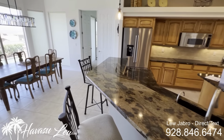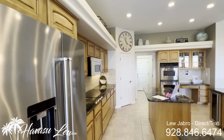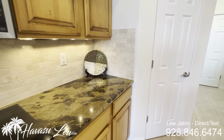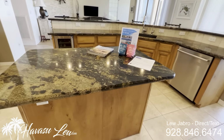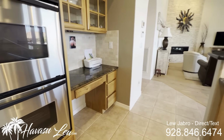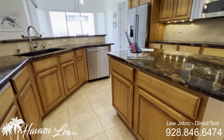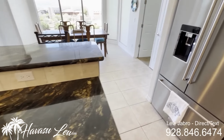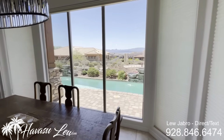Nice granite counters. Stainless appliances, pot shelves, under cabinet lighting. You have a little beer wine fridge, kitchen island. RO at your sink. Another little dining area. Big windows, slider out to the backyard pool area.